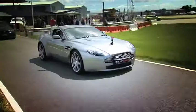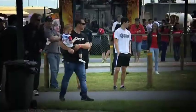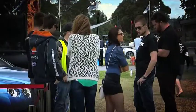Oh, well, we've put on an event here today for our customers that have purchased exotic cars from us. It gives them the opportunity to actually really use their cars, as you can't do on our main roads. It's a family day. It's a great day for networking. It's been a fantastic day so far, and we've got a great turnout.